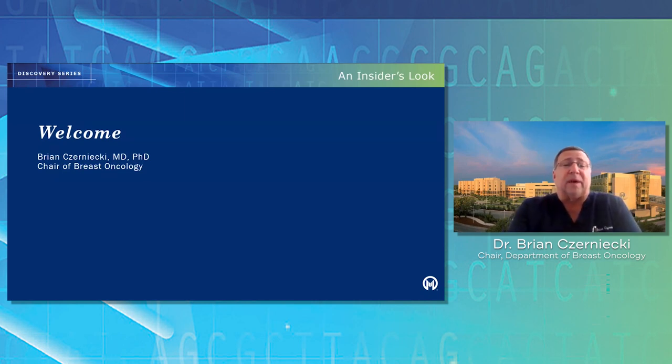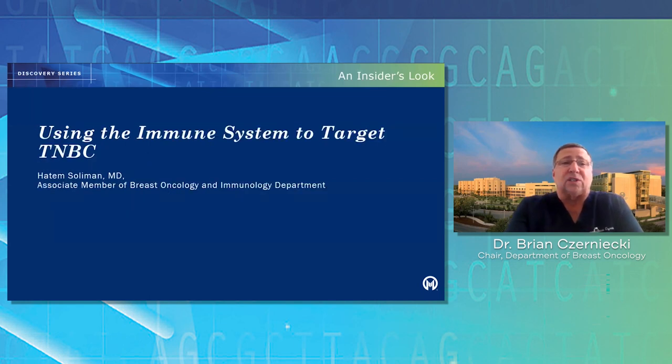Dr. Hatem Soliman is a medical oncologist in the breast department. He's a senior medical oncologist in our department, and he's also a member of the immunology department at Moffitt. And he's going to talk to you first about using the immune system to target triple negative breast cancer. And then I will follow up with him on some newer avenues to target both HER2, triple negative and ER positive breast cancer. So Hatem, you can begin.